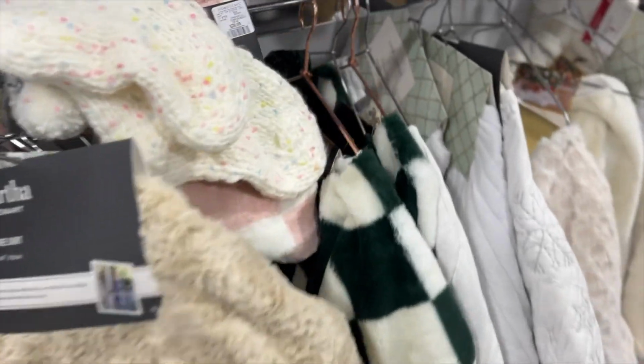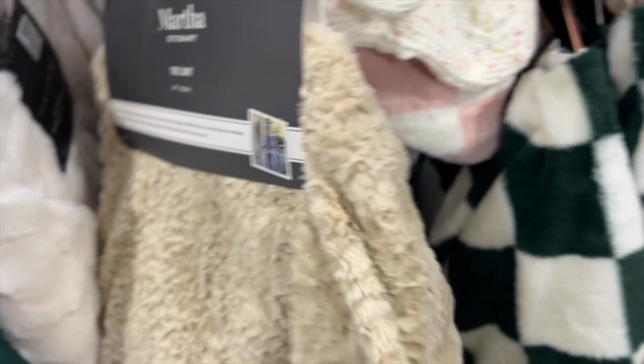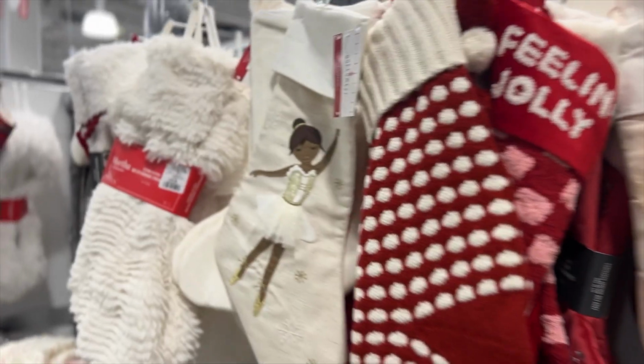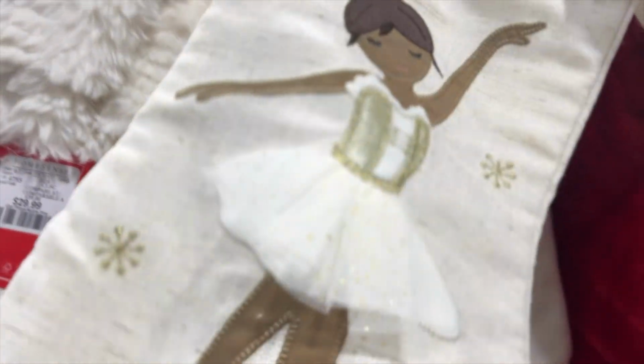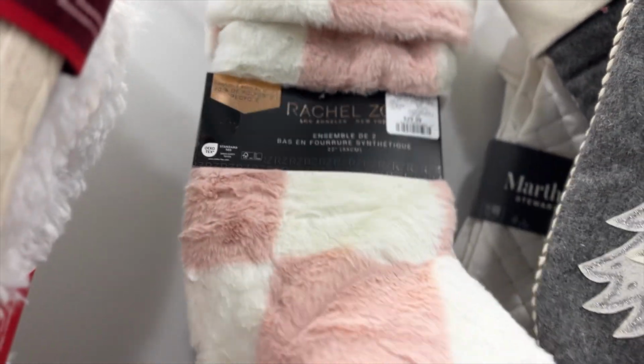I had such good intentions with stopping at HomeSense, yet somehow managed to not get a single item that was on my list. Oh, I think Jordan would like this. This is cute.